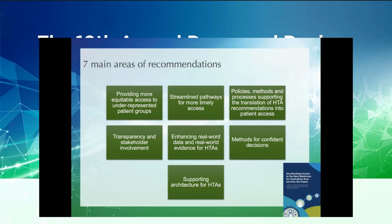Policies, methods and process supporting the translation of these HTA recommendations into patient access, transparency and stakeholder involvement. How do we use real world evidence and data in this HTA process? And what methods do we have for confident decisions? And then the supporting architecture underneath, whether it's a single entry point, support, more people and so forth, KPIs, etc. I'm not going to go through the 50 recommendations. You can read the report and any number of other summaries that are out there.